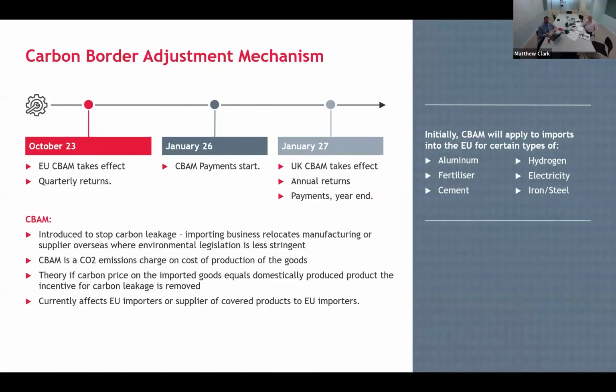So importing businesses shouldn't relocate manufacturing to overseas suppliers where their environmental legislation is less stringent, which means they can use production methods that pour more CO2 into the atmosphere. So that's really the aim, is to lower the CO2 emissions on goods imported into the EU.